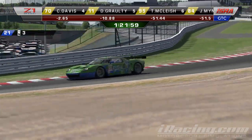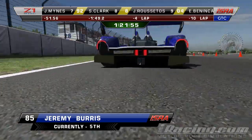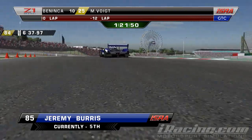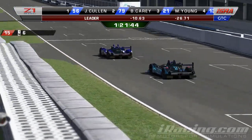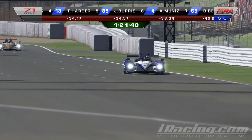Also getting a very rare look at Brian Carey's HPD there as he was heading down the front straight, because he's basically separated by 10 seconds between himself and James Cullen. And right now Mike Young is in the pits, but there was about the same amount of distance between himself and Mike Young for third. So he's really having a race on his own right now.